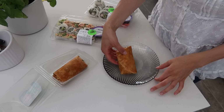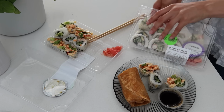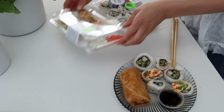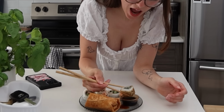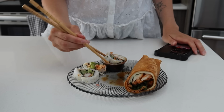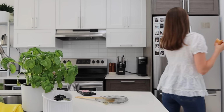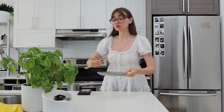Starving. I'm gonna save this for later. I like to snack. Okay. I can't eat that many things at once, but I love to snack every 30 minutes. So that was so good. So good.